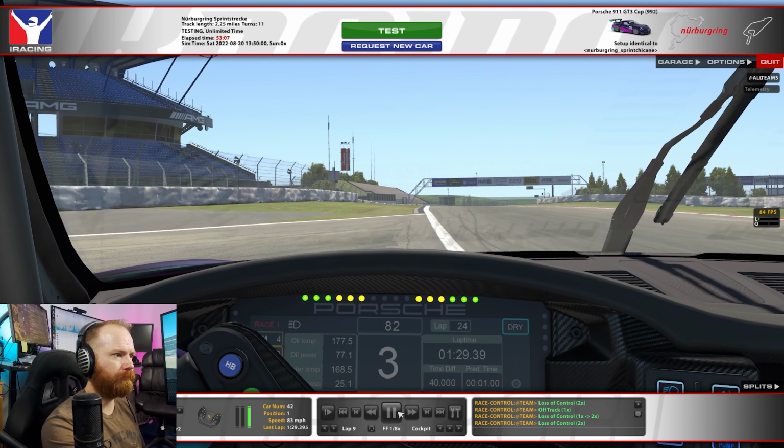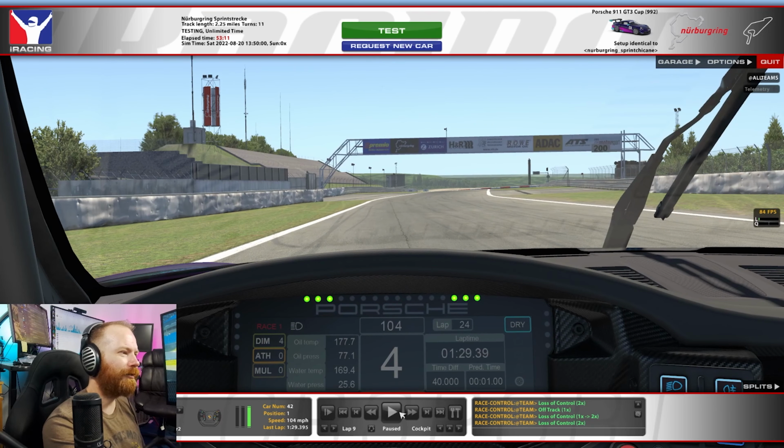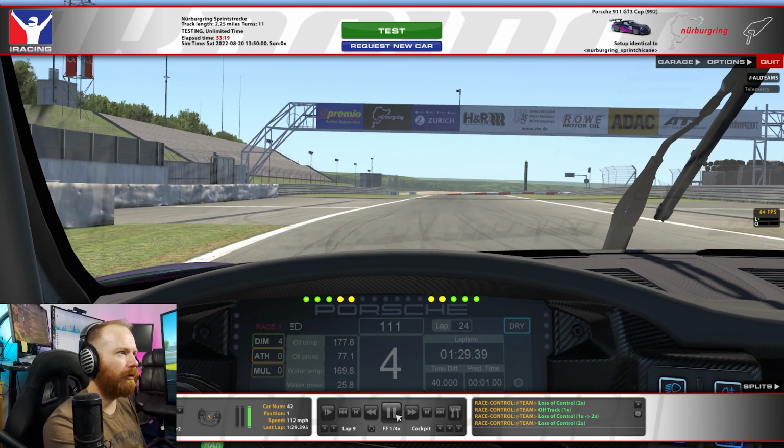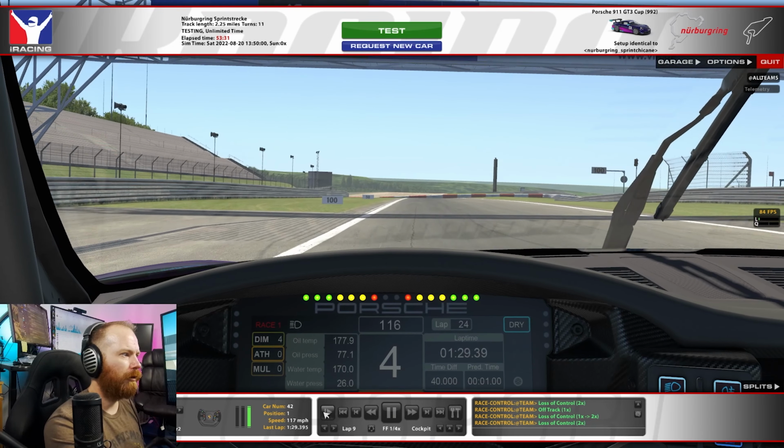All right, next section here, so there's another section where there's two colors, and there's a little bit, okay, it's hard to explain. So there's this bit here where the pave texture changes. In my brain, I'm thinking I lift here and then I brake at the 100, right?